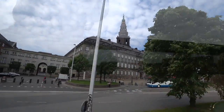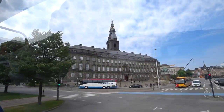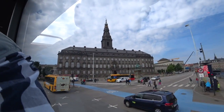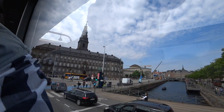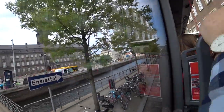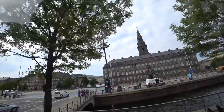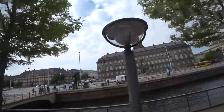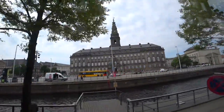This is the Danish Parliament where Borgen, a very successful Nordic noir thriller series, was filmed. There's also some apartments there for the royal family, so I understand. It's also located over one of the many canals in Copenhagen. Now I think this was a Tuesday afternoon. Look how few people and few cars there are around. It really is a very peaceful and serene capital city.